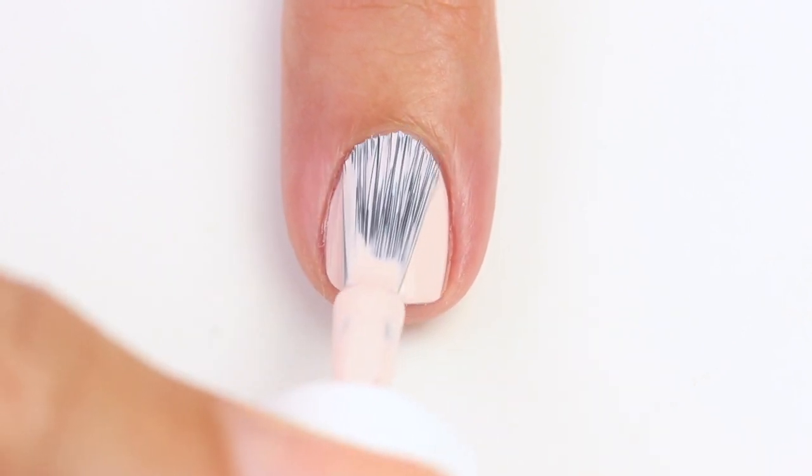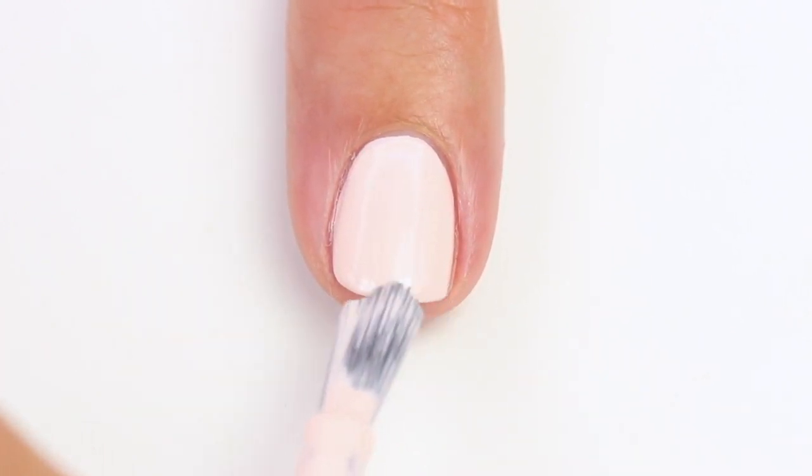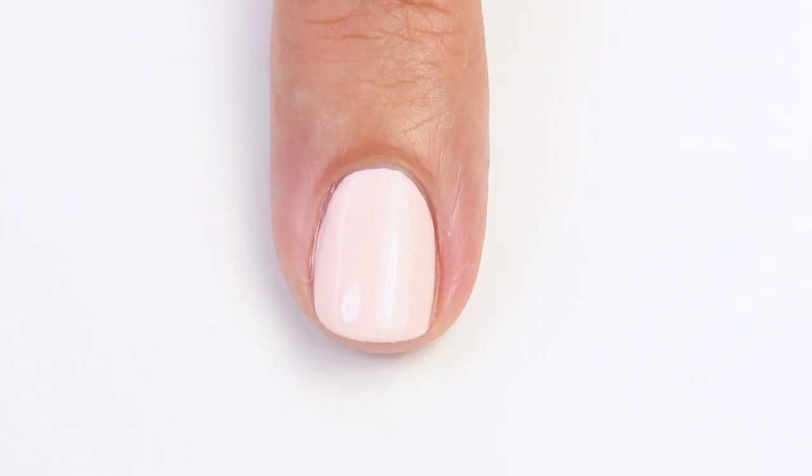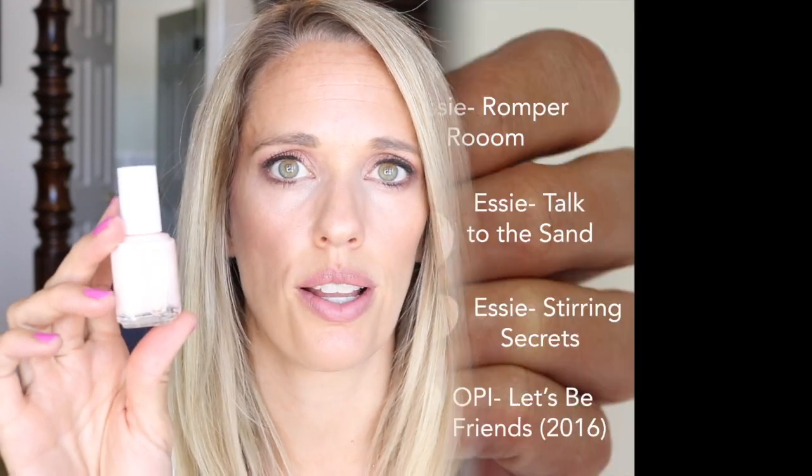The formula is pretty good. Since it has a lot of white, it might be opaque in 2 or 3 coats depending on your application. But it does have a good formula, and with that brush, of course, I love Essie's brush, it's going to apply really, really great. So this is one of my favorites for sure. And let's get into the comparisons for it.